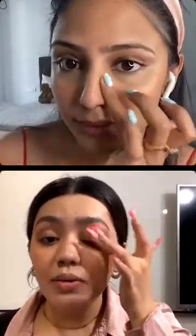The best part about this product is even if you forget the rest of your products and you just have this, you can use it for your whole face. You can use it as a blush, you can use it on your lips. You can do that with any product, but this is essentially made for it. I love a monochromatic makeup look, so I always use whatever I'm using on my cheeks.